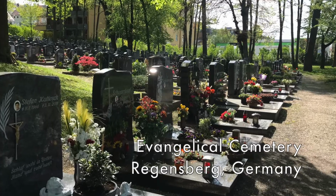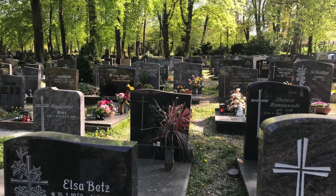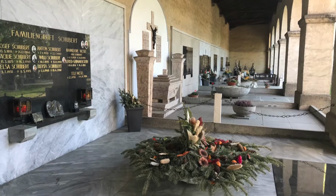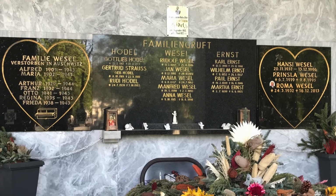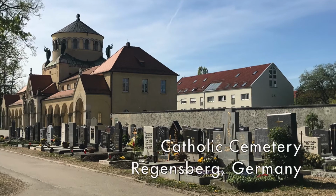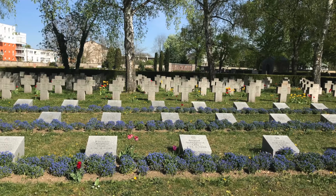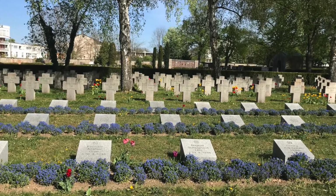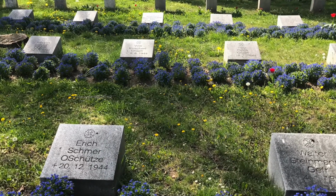We visited this large cemetery while we were staying in Regensburg, Germany. This family has a memorial to several of their members that were killed in Auschwitz. This Catholic cemetery, which is also in Regensburg, has a large World War II section.